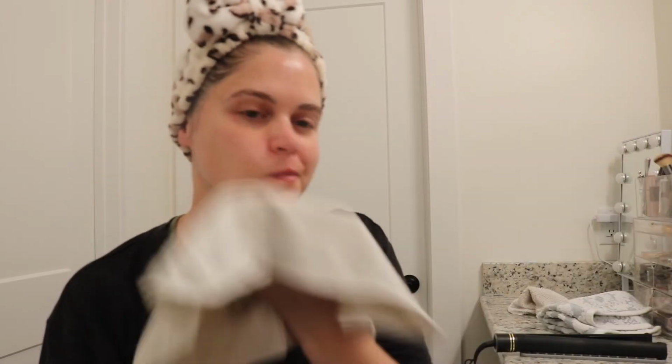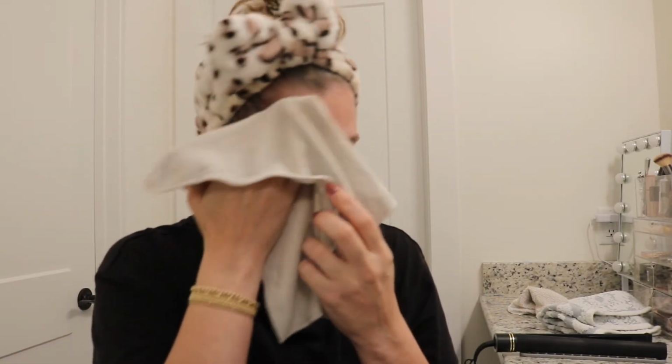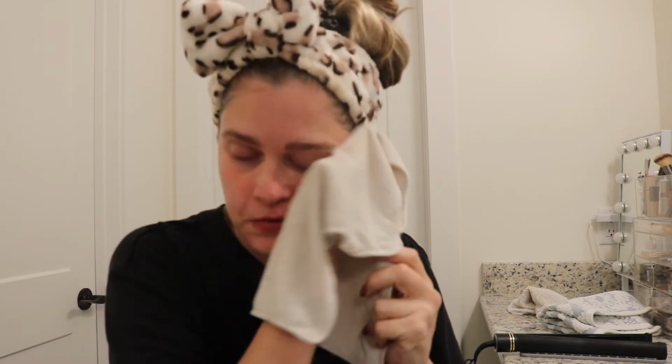And then once I have it rinsed off, I just get my washcloth again. I just use the other side that's clean, and I just go over my face one more time. Again, no product is on here, it's just wet, so you can tell if you're getting everything off. So yeah, that's it. So that's how I take my makeup off every day.